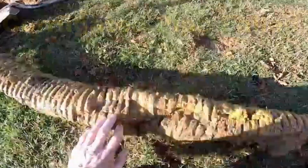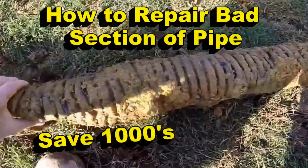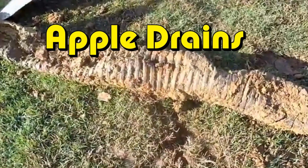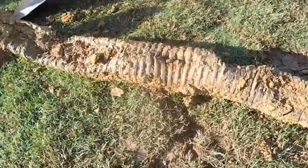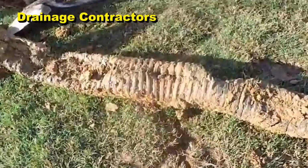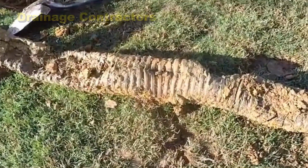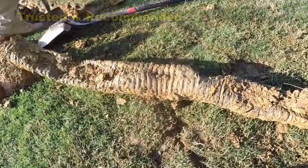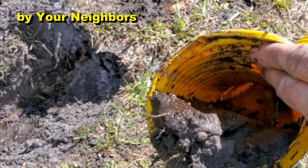Let's take a look at a system that fails and why it fails. What causes corrugated pipe to collapse? The number one reason that pipe collapses is something heavy has driven over it. And it can be down 3 or 4 feet. It doesn't matter. Something heavy drove over the area. Once that pipe is collapsed, then debris begins to build inside the pipe.